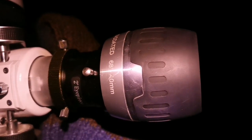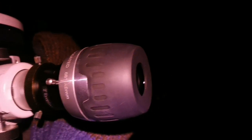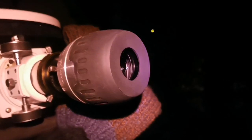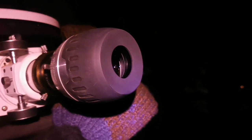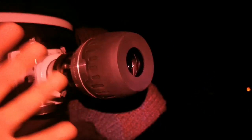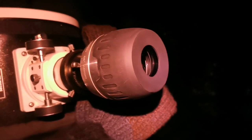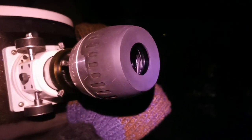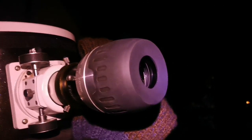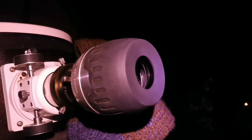Okay, now I put in the 40mm 68 degrees field of view Maxvision, which is equal to the Explore Scientific and the Meade of similar specification. The image quality, the neatness and tightness of the stars is very similar to Ethos and Nagler, but because the field of view is so huge and magnification is so low, the sky background actually increases the brightness of the sky, and you lose some detail in that. The contrast is less. Of course, you see the same details if you look for them because you know they are there, but they're not as easy as in the Nagler 31, which was amazing.